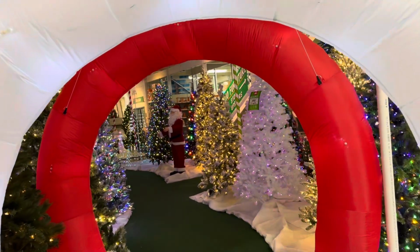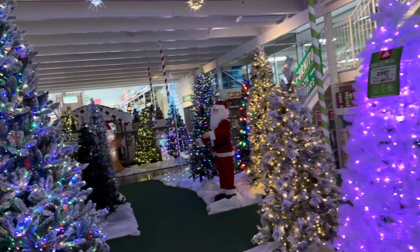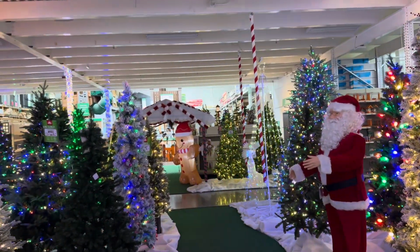I just bought pumpkins and corn stalks, but now I'm getting sidetracked. I'm on overload, but I love Christmas stuff too. Oh, there's a big gingerbread man in the back.